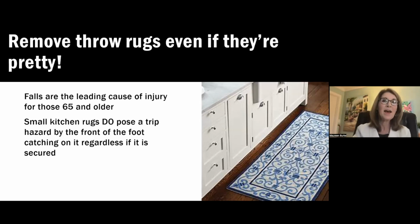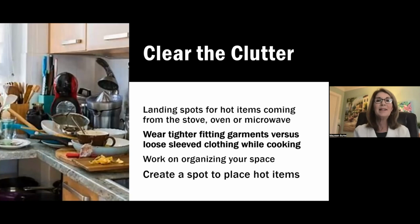Clearing the clutter. Well, this kitchen is very cluttered. It is not a picture of my own kitchen, I'll tell you that. But keeping things organized can be a challenge because we do need certain things on the counter.